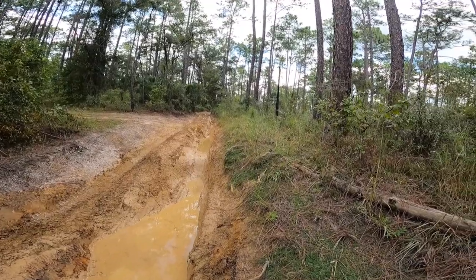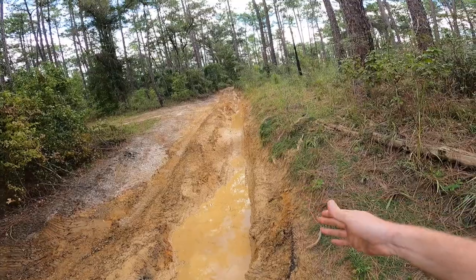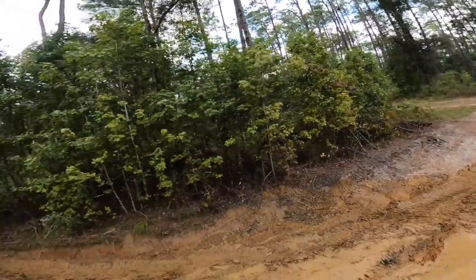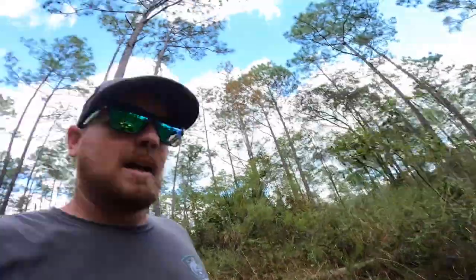I mean, yeah, the problem is when you get in it, your whole Jeep's gonna roll over to the right and you're gonna be scrubbing your doors and side all the way up it. That's gonna do some damage. You gonna back out? I would do the same. I almost went down it.